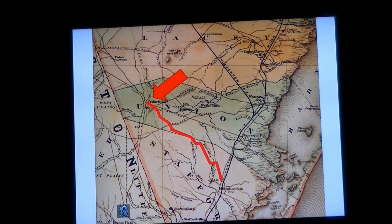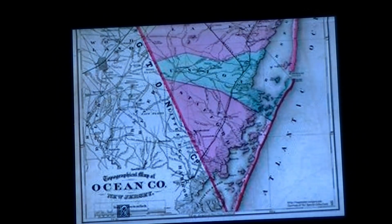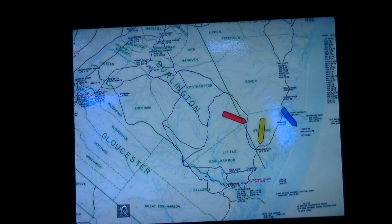So this in red, that's the Colonial Road. And then in 1797, they built a straight road. Again, it doesn't look straight now, but it is. Wow, I have a lot of maps. Okay.